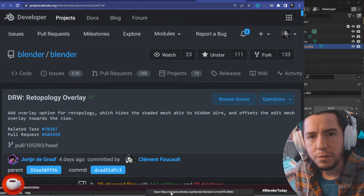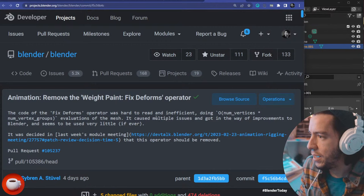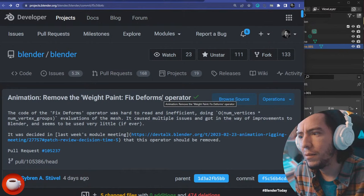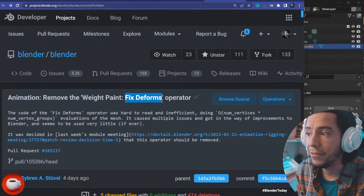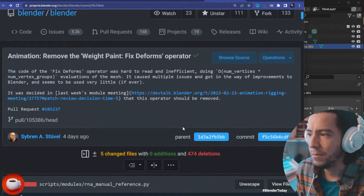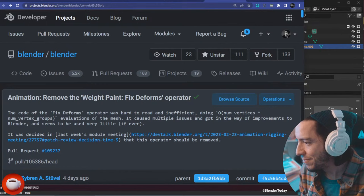All right, so that's it with the... I'm sorting all of these updates alphabetically, so the next is A for animation. In animation, we have only one change this week, and it's actually a removal of an operator that apparently not many people have been using, and it's getting in the way of further improvements in Blender itself. The tool that has been removed is the operator for fixed deforms in weight paint mode. Based on some discussion from the module team and feedback from the community, it hasn't been used much, and removing it is for improving stuff in this area. Sometimes it's good to do some spring cleaning.